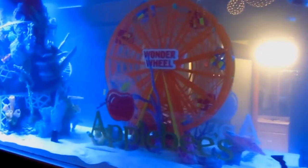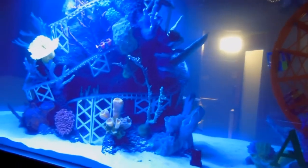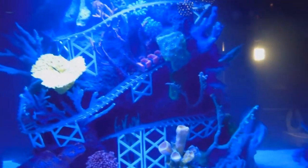It took a few hours to fill the 3,600-gallon aquarium. Here it is with no fish yet, and only the blue lights on. Definitely a beautiful aquarium.